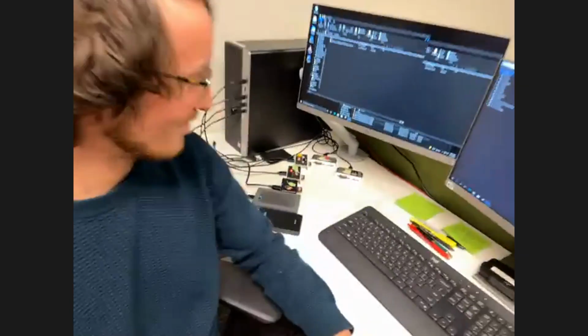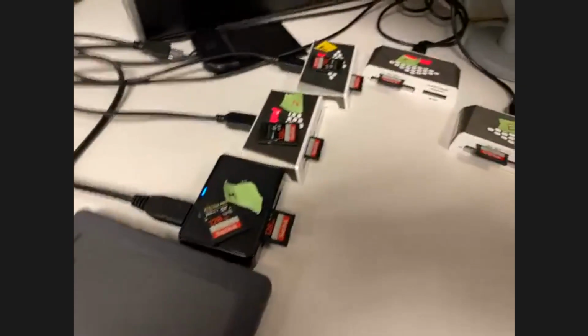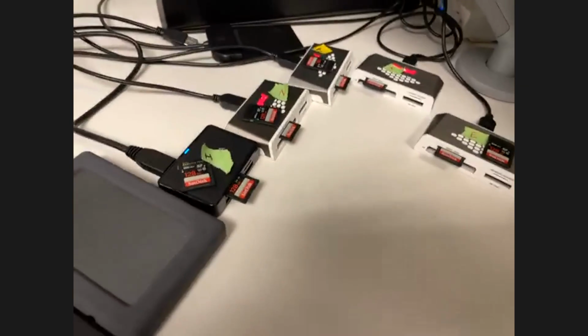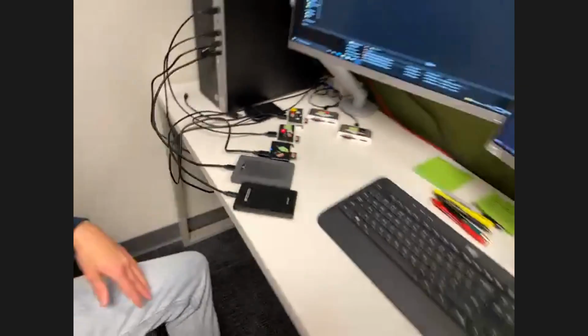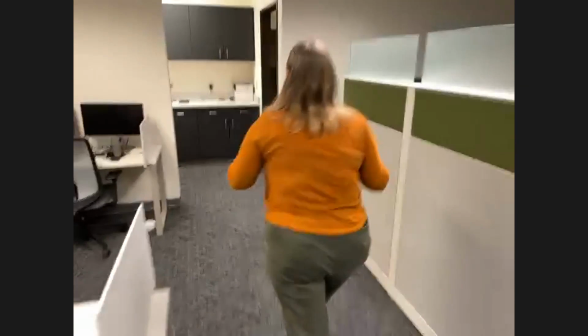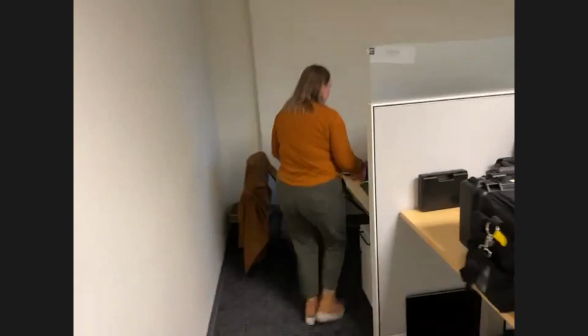Just to give you an idea of how many cards and how much data we're transferring, all of these different cards could be from just 1 day of shooting. So this system really helps us keep track of all those files. Okay, so now that the files are in our system and in our shared drive, then we go into editing.